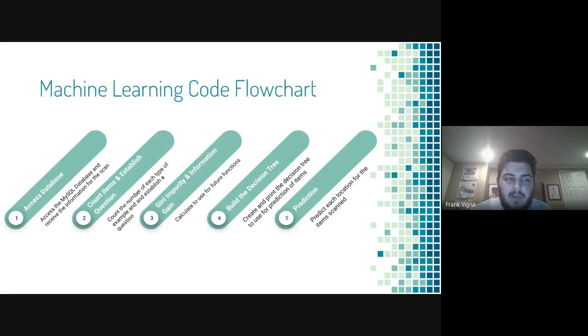This is a flowchart for the machine learning algorithm. The first step is to access the MySQL database. This is important as this is where the database is actually stored, and the machine learning needs to access this in order to continue. Next, the number of each example will be tracked and an initial question will be established. The Gini index and information gain are then established, and this will help other functions in the database work more efficiently depending on their value. Once all this has been established, we can begin to move the tree and actually build it. And this will also create a separate print function to help display actually how the tree functions. And then once this is all done, a prediction will be created showing where the items are located in the store.